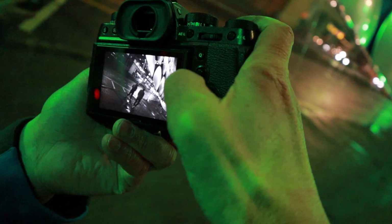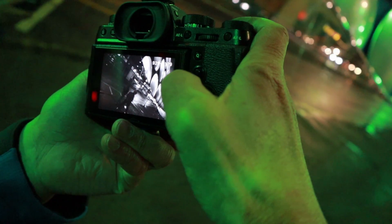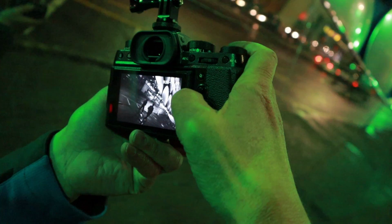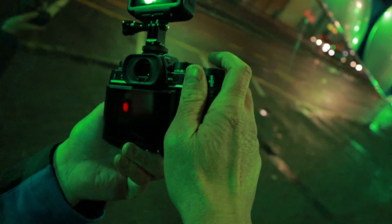Yeah, it looks a little bit different. Still not 100% convinced. I think it's quite a tricky one to frame up. Yeah. Good idea though. Yeah, it's a great idea.